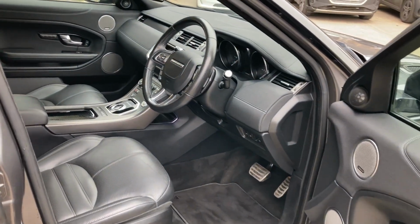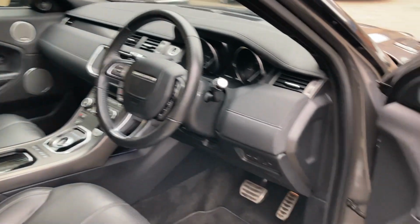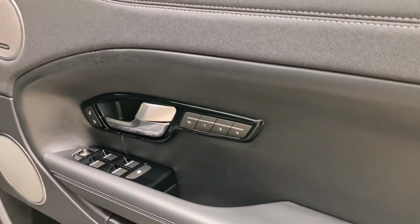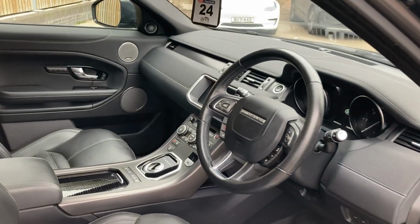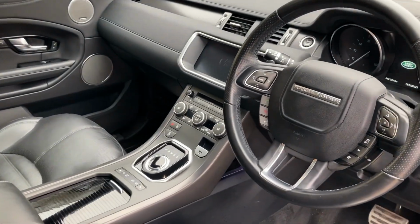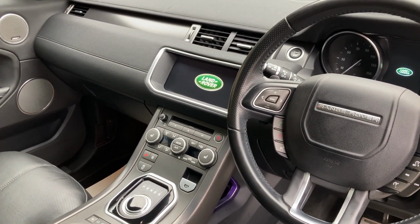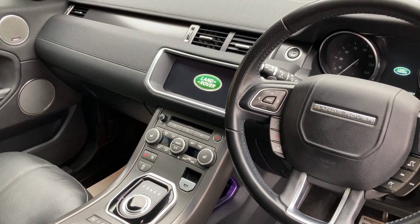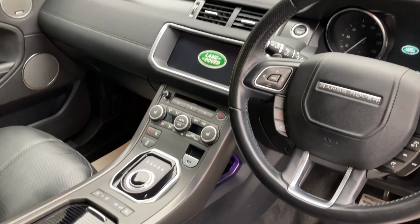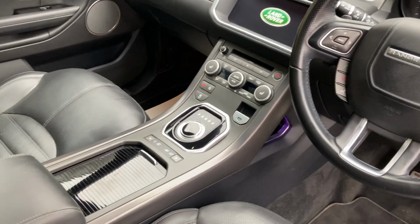As we can see, quality and condition of everything certainly matches the exterior, and here is where we have the memory package with 3 positions to save to. That's the same for driver and passenger. In the centre there we can see, timed perfectly and lit up with Land Rover, that is where we have the touch screen for all the multimedia, the Bluetooth, and of course the satellite navigation. Dual zone climate control in the centre there with the heated seat buttons.